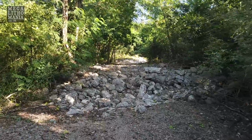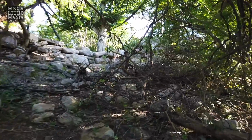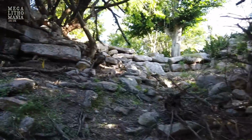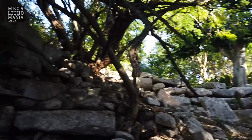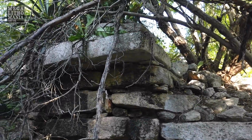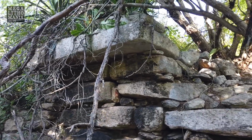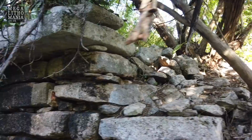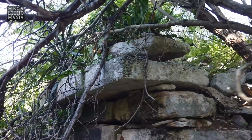Interesting. So this is like part of the road, basically. God, look at this. Now this is out of bounds. Oh my God, look at the megalithicness of this. This is insane. Look at this. This is on par with Izamal, even bigger stones. These are absolutely gigantic. That is a serious piece of stone. Look at the size of that. Wow.